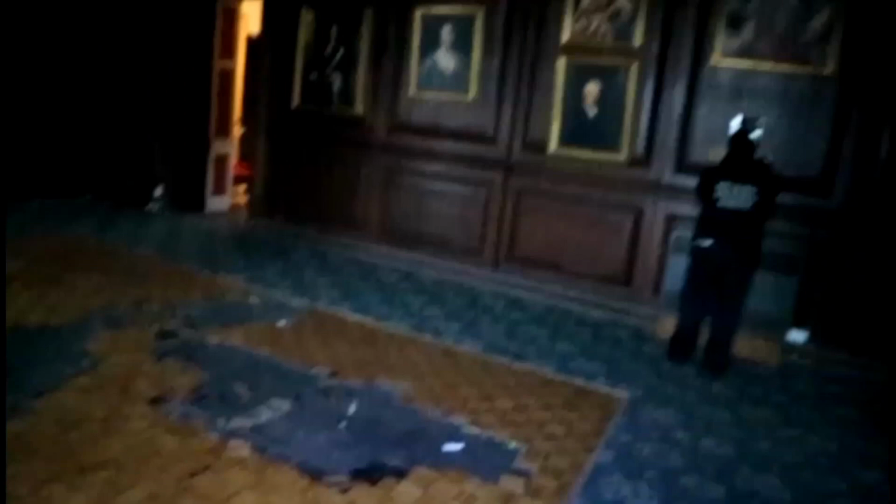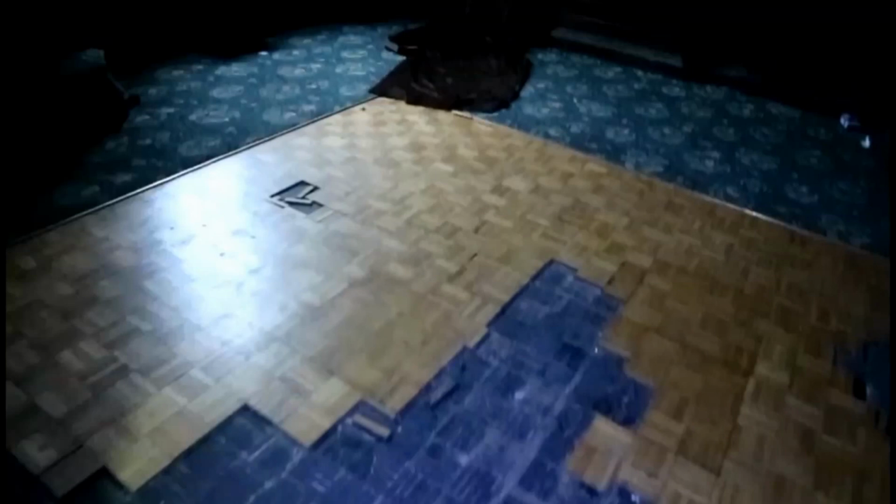Oh, there we go. We've got a battery change in the torch. So look at this. Look at the flooring just coming apart. It's like a jigsaw, man. There's so many pieces missing. I wonder if someone came in and just stole them.